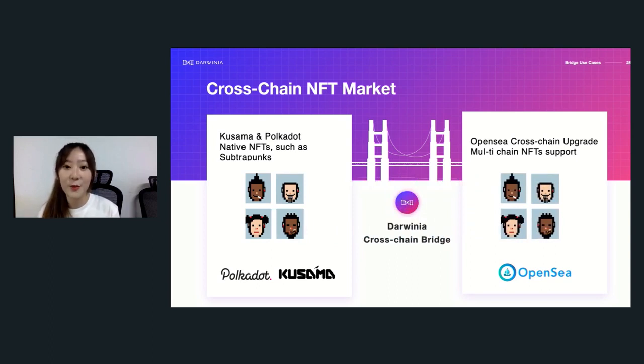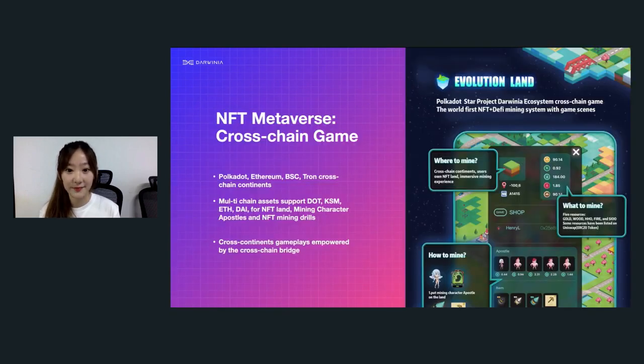So expected to be a new primary layer for NFTs. Outstanding artists and NFT projects will enjoy the ease of coming to Polkadot while still integrating their multi-chain users. NFT metaverse is pretty trending recently, right? But one question: what's the difference between the NFT metaverse and the virtual game world we're seeing right now?